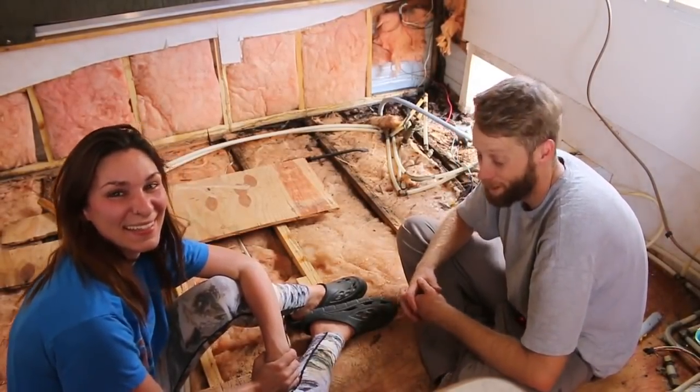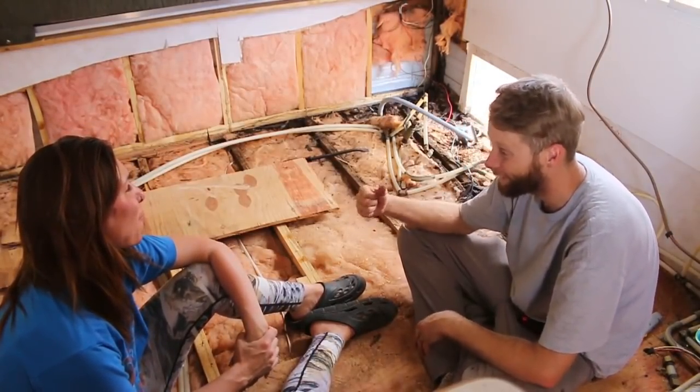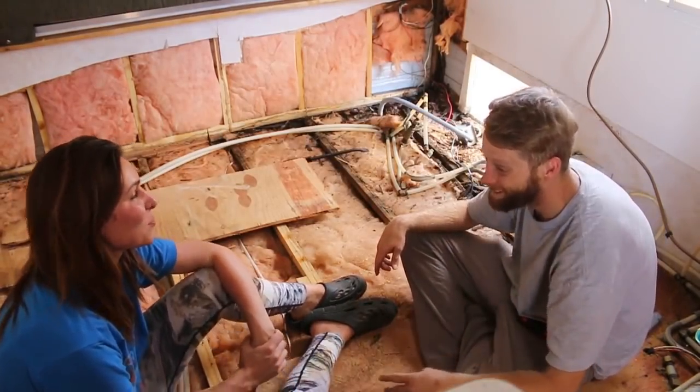I'm trying not to be Debbie Downer, but I'm irritated. I wanted to get this done. And every single wood I'm going into, I'm like, baby, you should know by now that life doesn't work that way. This is not good.